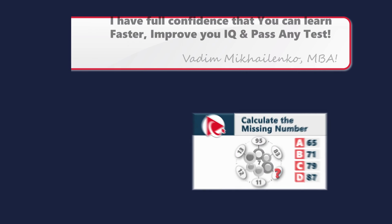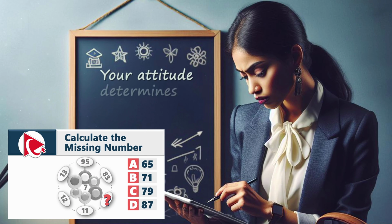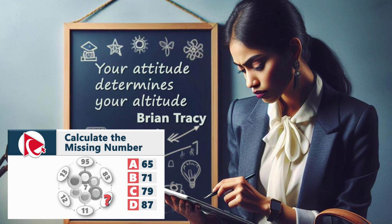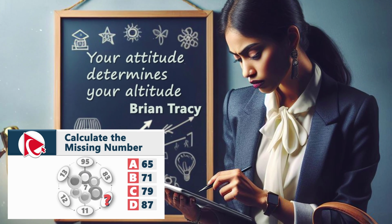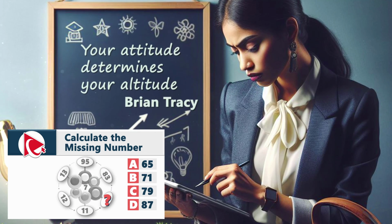To succeed with this question, one has to acknowledge what famous entrepreneur Brian Tracy once said: "Your attitude determines your altitude." So let's approach this question with a positive attitude and a determination to succeed, knowing that your mindset plays a crucial role in overcoming the challenges.